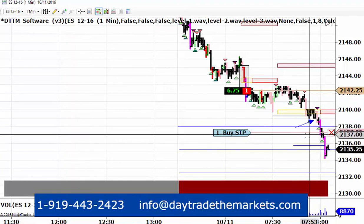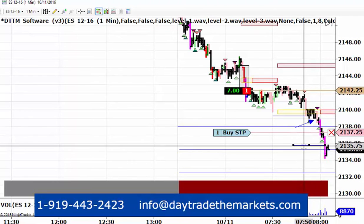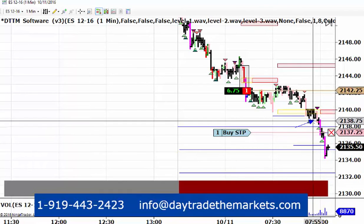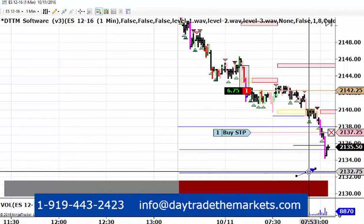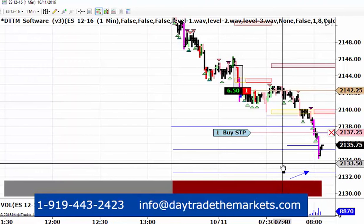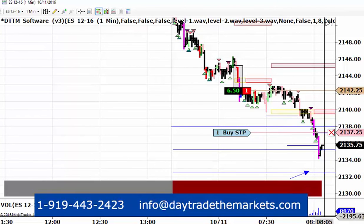31.25 is our stop. So what I will do is I should put a marker in there so we can keep track of that. I'll just put that right there at 37.25, with our next objective being down here in the 32 area, 32.50. So I'll just leave it like that for the time being and pause the recording and pick it up as the market dictates.